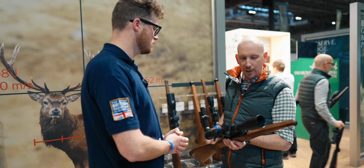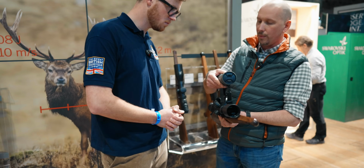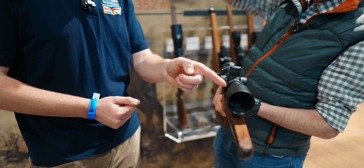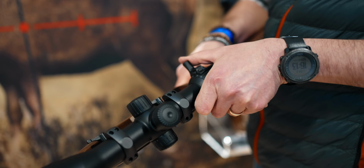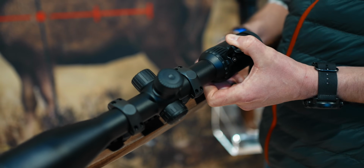Exactly. So for that reason, you've got an objective lens which is the same size as the straight telescope we did a couple of years ago when it launched. This is 56mm. The main thing with this is it goes from 5 times magnification right up to 40. I've got to have a look through that. That's crazy, 40 times. Yeah, and still clear as day at that range.